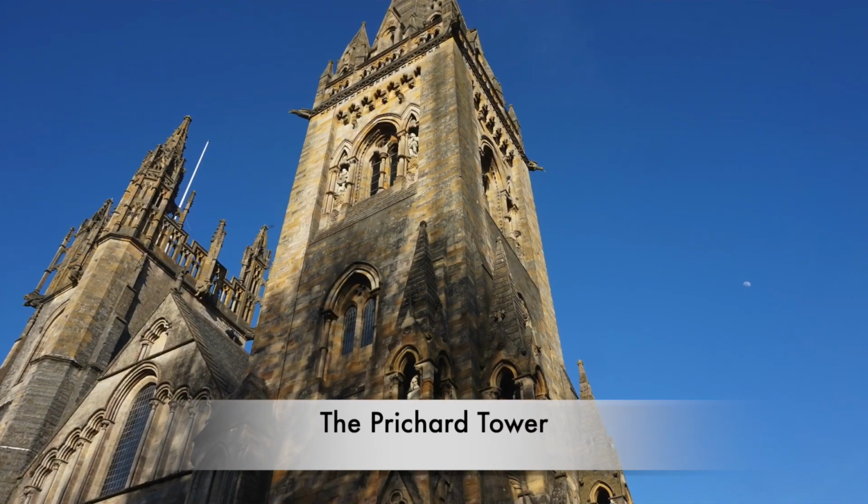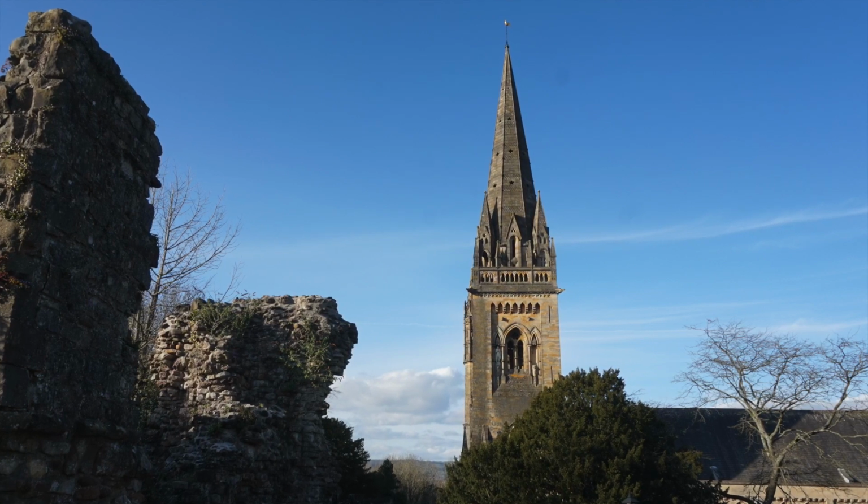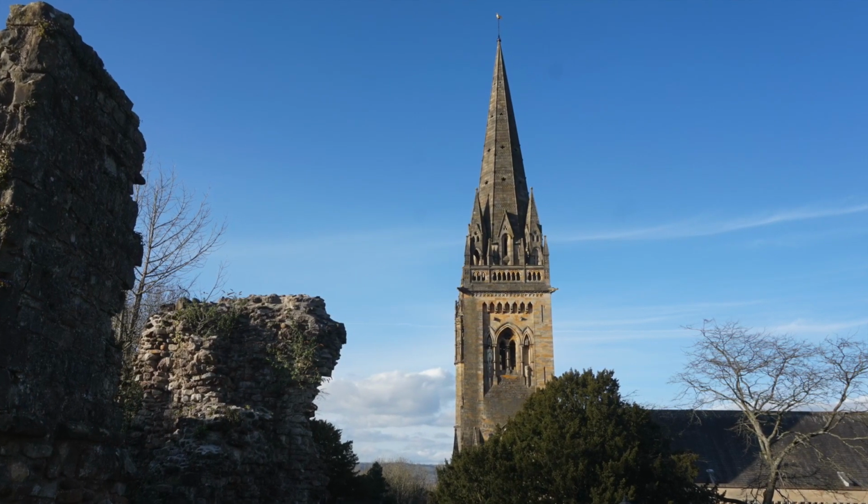The tower on the right-hand side is in fact the tower built in the 19th century as part of the restoration. The original medieval tower had collapsed in the course of the 18th century, and so in the 19th century restoration it had to be replaced. And Prichard decided to replace it with this 200-foot tower and spire, which adds a great deal of dignity and impressiveness to the cathedral. It was completed in 1869.